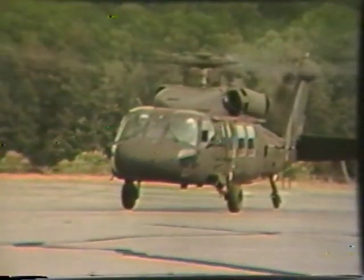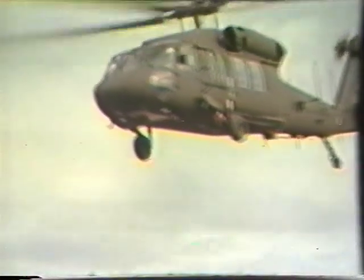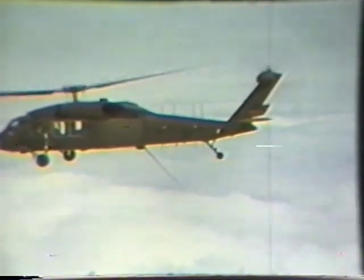The technical and operational attributes of the Black Hawk have led to its selection by the U.S. military to fulfill other missions. The U.S. Army has selected it as the new Quick Fix Special Electronic Mission Aircraft, designated EH-60A. For this role, the basic Black Hawk has been modified to accommodate a 1,750-pound electronics package. 4 dipole antennas are mounted on the rear of the fuselage, and a deployable whip antenna is mounted underneath. Its mission is to intercept, monitor, and jam enemy radio communications.